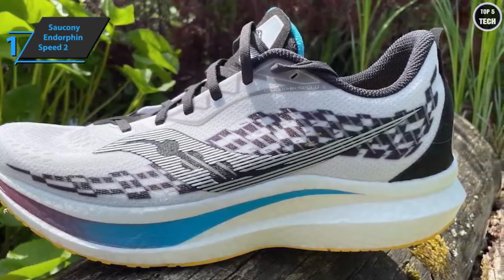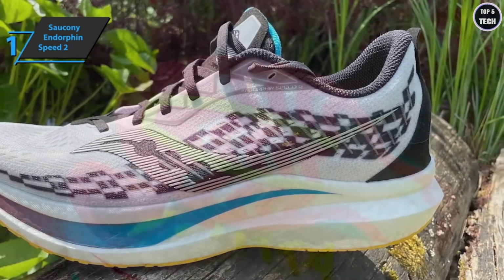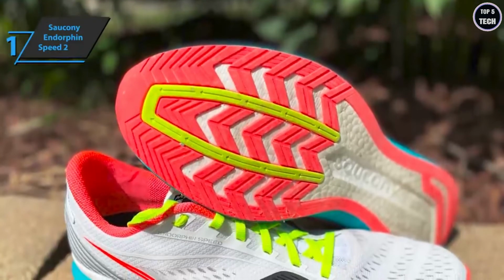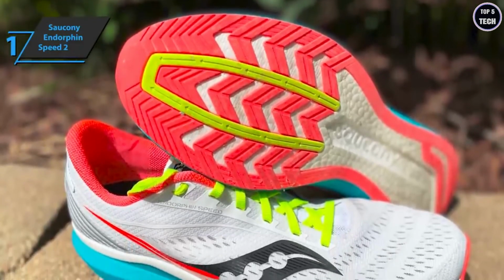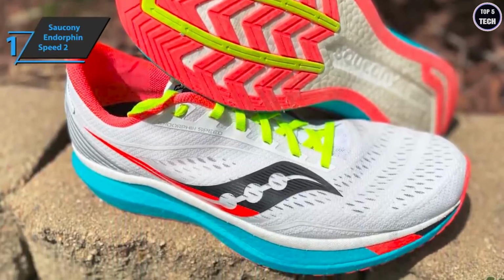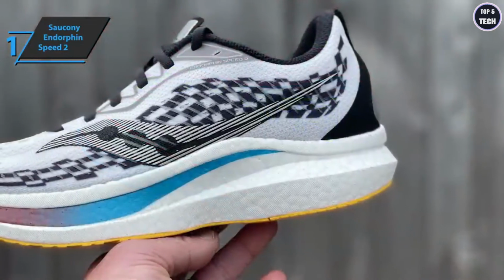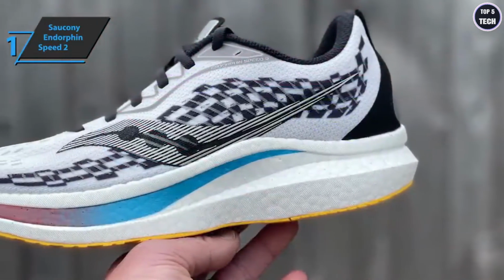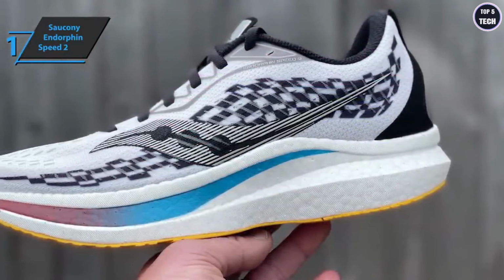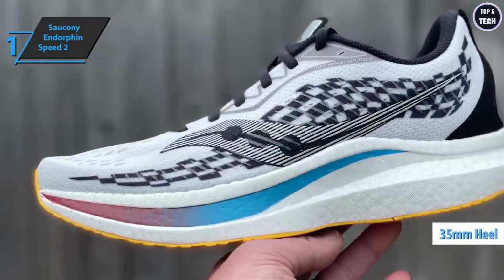Saucony doesn't make big changes with Speed 2. Apart from keeping that combination of nylon plate and midsole, the upper part has been improved to make things more comfortable and airy, although it has gained a little weight. Overall, it fits well. The sole delivers good traction underfoot and is the best at gripping the road and track. The pair still has a heel-to-toe drop of 8mm like the original Speed and the new Endorphin Pro 2, which is 35mm in the heel and 27.5mm in the front of the foot.